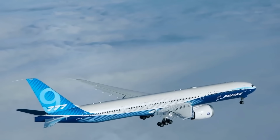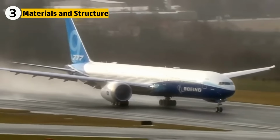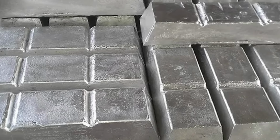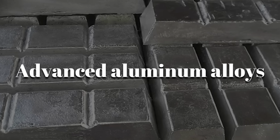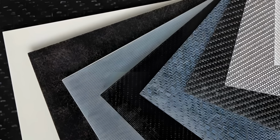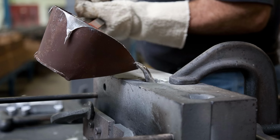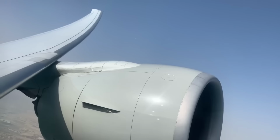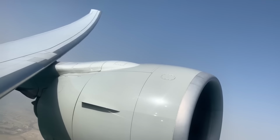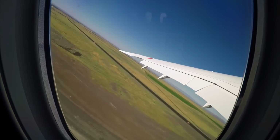The size of the 777's wings demanded materials that were strong, yet light, like a mix of advanced aluminum alloys, designed to resist both stress and corrosion. At the time, composites weren't as widely used as they are today, so engineers pushed aluminum to its limits. The wing could flex dramatically in flight without cracking or weakening. Flexibility is not weakness, it's strength.